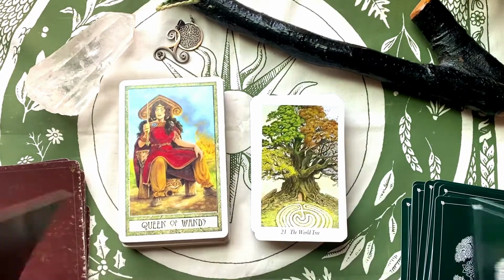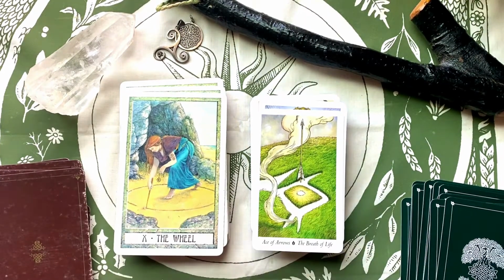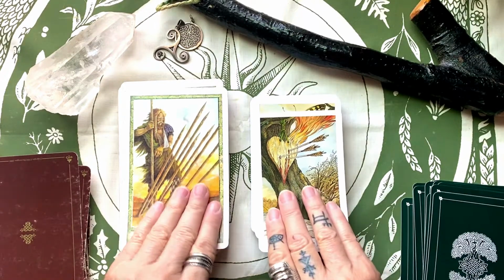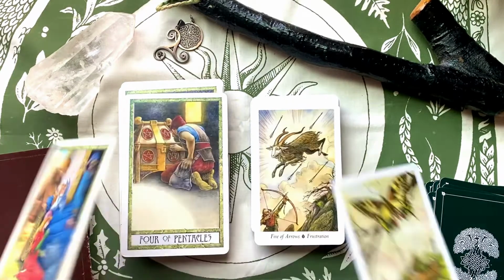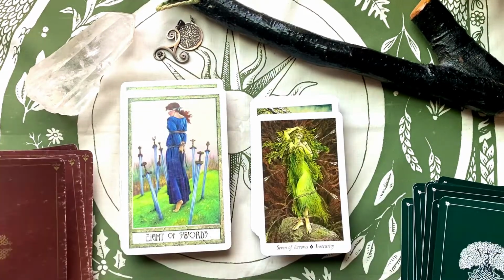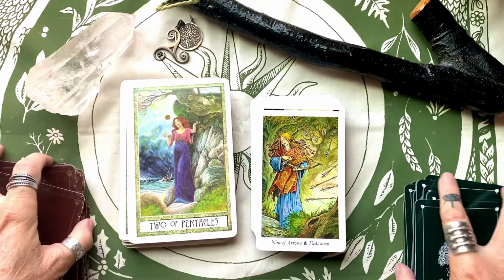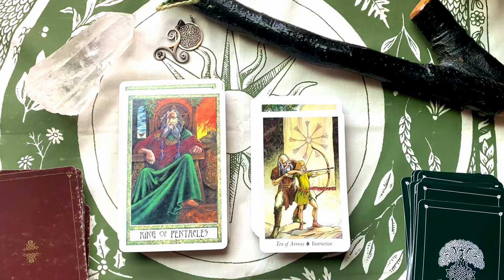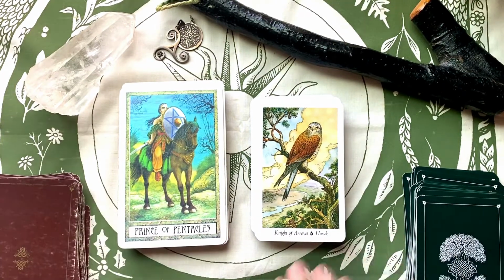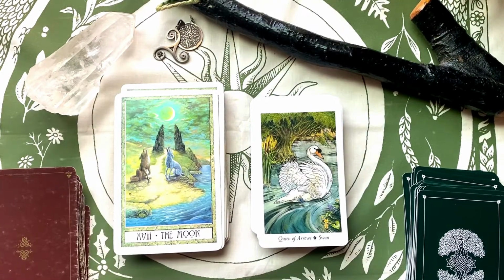So both of these decks are very nature-based decks and Celtic-based decks. This walkthrough is just doing some amazing matchups all on its own. So this is another step on our Celtic journey of going through our Celtic decks. These decks take us back to a time when we were communing with nature and worked within nature. As you can see, very similar to the Druid Animal Oracle Hawk. Gorgeous moon card.